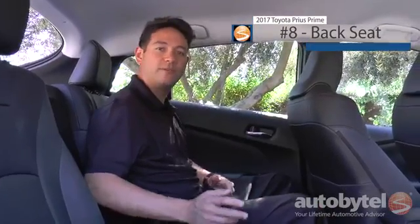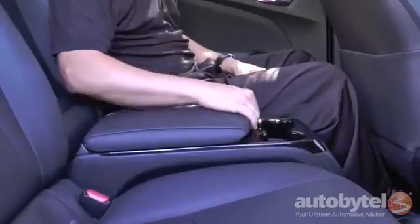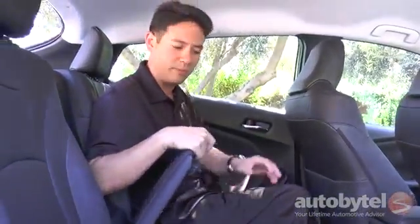Prius Prime is a 4-seater. What we've done is we've prioritized comfort for the 3rd and 4th passenger in the rear. You see we've added a center console here. It actually has a nice armrest, but also some center console storage in the middle, as well as a couple cup holders for the rear passengers.